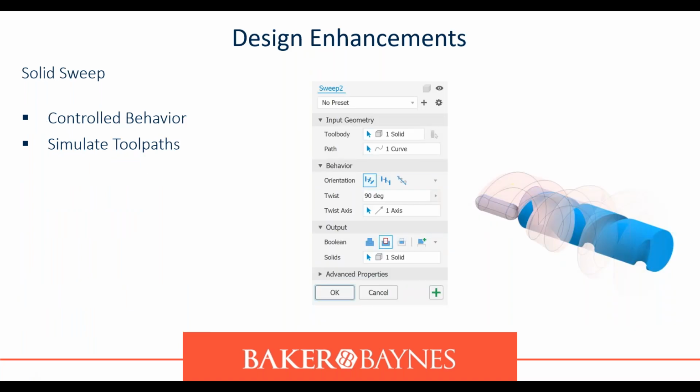Sweep a tool body along a path. This is for the design enhancements. You can use solid sweep to create complex shapes, simulate tool paths, or to design timing screws. The tool body is not required to be a revolved or cylindrical body. Following are some tips for successful solid sweeps.